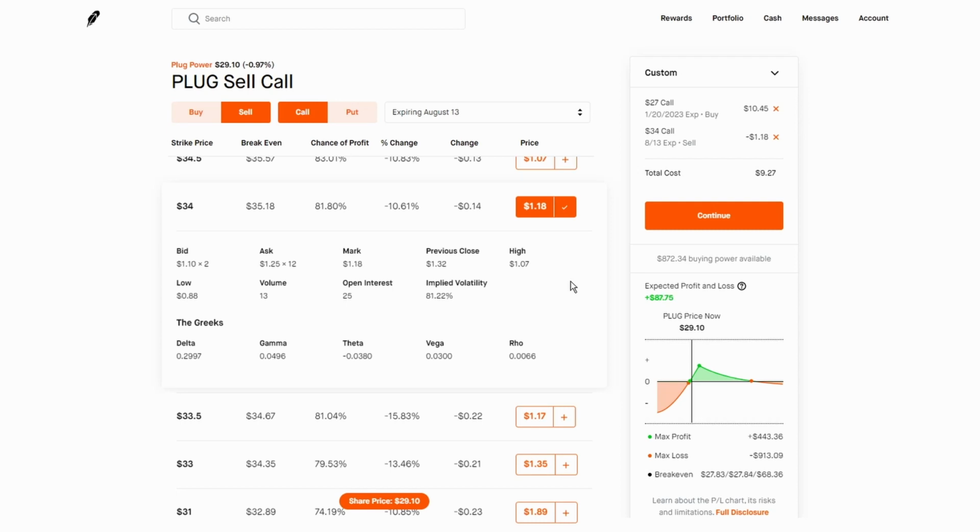So this is more of a strategy if you think that the price of the underlying stock is going to trade flat, because if they trade flat, you're going to be earning money from theta decay, because in this example, you'd be earning almost $4 every day just by holding this option.